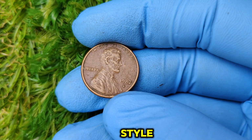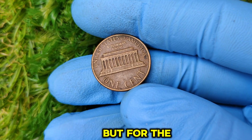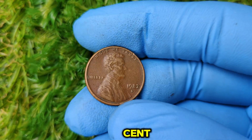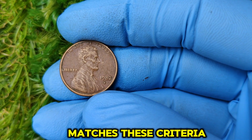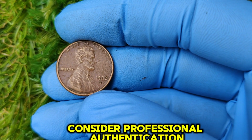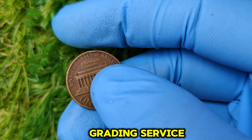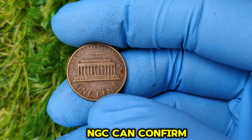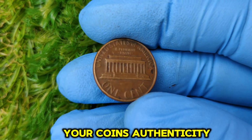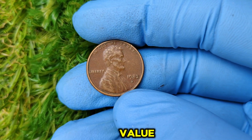Examine the date style. There are large date and small date varieties, but for the 1982D copper cent, either style could be valuable. If your coin matches these criteria, it's time to consider professional authentication. The Professional Coin Grading Service (PCGS) or Numismatic Guarantee Company (NGC) can confirm your coin's authenticity and assign it a grade, which is crucial for determining its value.